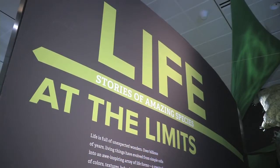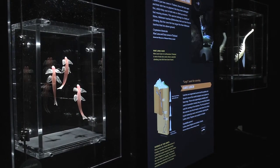Life at the Limits at the American Museum of Natural History shows visitors evolution at work. We feature stories of amazing species from around the world, stories of species that eat in wild and wonderful ways, that live in some very unusual environments, and it's a story effectively about the power of natural selection here on our planet.